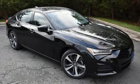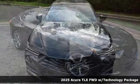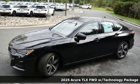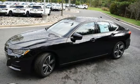Here's a new 2025 Acura TLX. Yes, this TLX is nice to look at, and it's even better to drive. It comes with all the amenities you need.